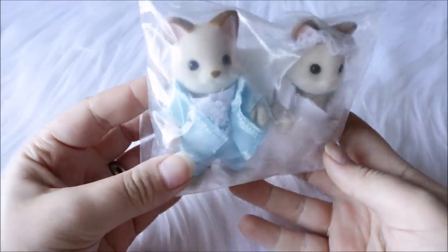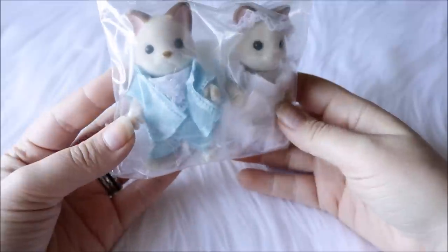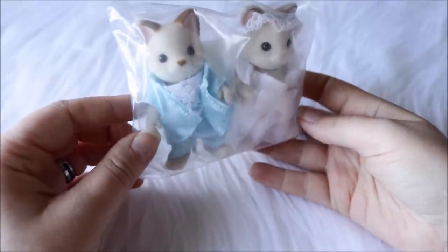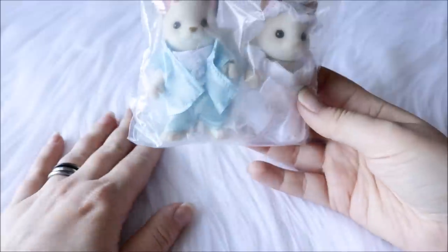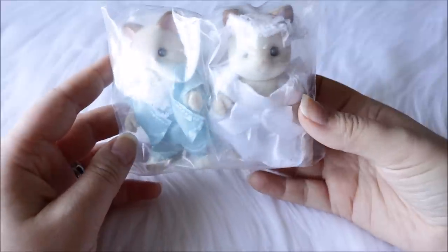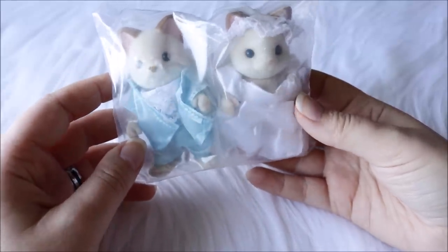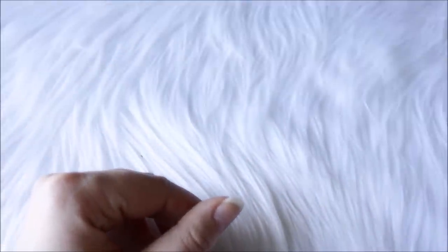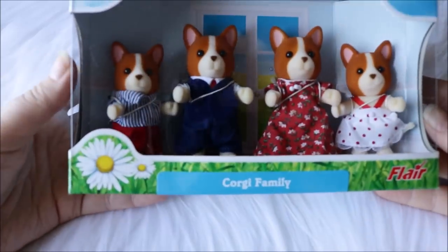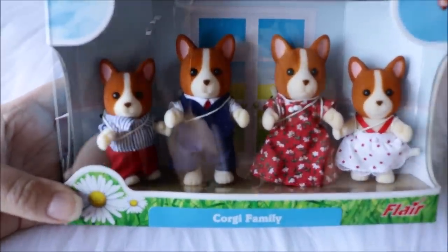As I said, they did have an offer: if you bought a certain amount of things for a certain amount of pounds, they would give you free stuff. So they have two tiers. The first one, where you got these super cute, I'm not gonna open them now because then I'll probably lose them. Super cute wedding couple, and this was their royal wedding celebration deal. If you spent, I'm not sure how much it was, like 60 or 65 or 70 pounds, you would get these ones. And they're just two little cats in cute wedding outfits. And then if you spent 150 pounds, I think, you would get those and also the corgi family, which I don't have, so that was nice.